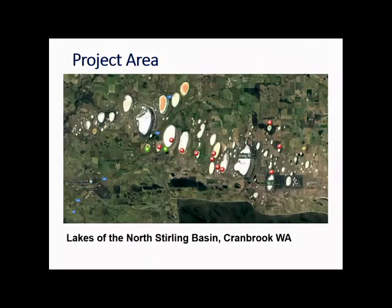So that's the project area. You can see the Stirling Range National Park on the south, the bottom corner. That covers about 60 kilometres, those lakes there.